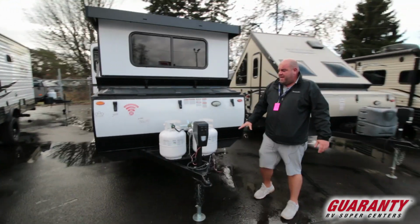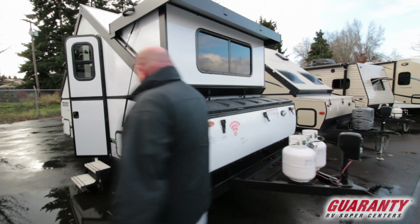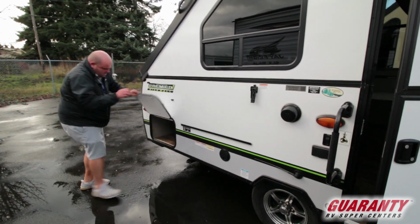Room for 2 propane tanks. It's got a power front tongue jack. Your batteries will go right over here. 30 amp service, so when you're plugged in.